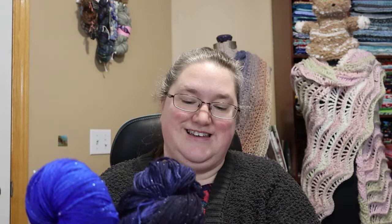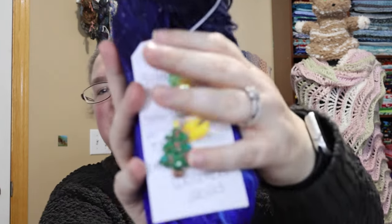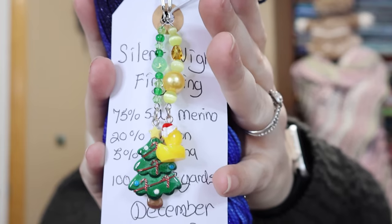Again, same thing applies. This is called Silent Night. It is 75% superwash merino, 20% nylon, 5% stellina, and these are each 100 grams and 437 yards. And I got the two stitch markers, which are made by Miss D from D's Creative Hands. I am laughing because I got a Santa Claus rubber ducky, which we know Thryss loves her rubber duckies, and a beautiful Christmas tree stitch marker. D does just a fantastic job on these stitch markers. They are wonderful. I will admit, I keep them with the yarn though, so I figure I will use them on the project I use the yarn with.